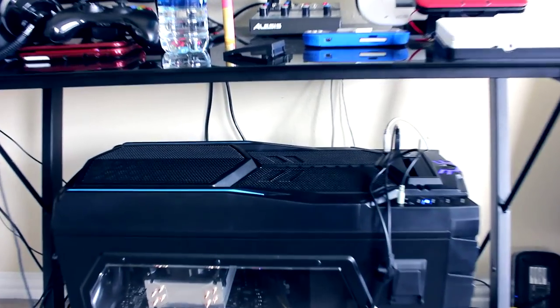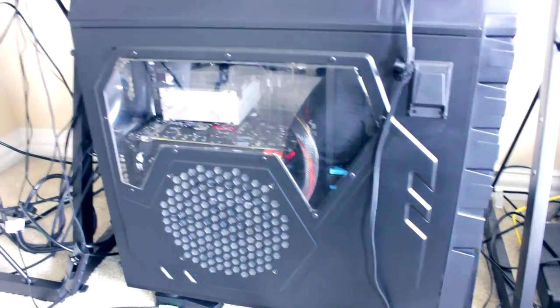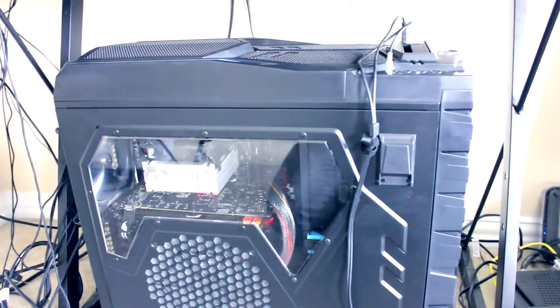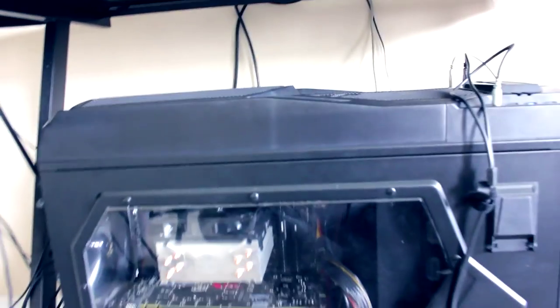But yeah, guys, this is the computer, the godlike computer that I bought a couple of months ago when my other computer crapped out. I call her Serena. She is a freaking goddess. Oh my gosh, I put so much money into this computer and it was worth it. I was really sad when I had to buy this computer just because I didn't want to spend the money, but it was totally worth it in the end.